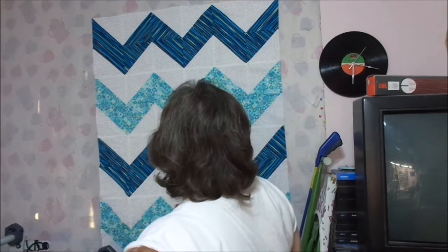I'm coming to you from the project room. You can see a finished top behind me of the zigzags. So those are all done. I just have to find a backing. I seriously doubt I'll have it done in time for Saturday, but we shall see. Project Linus is this Saturday, and I don't have anything done.